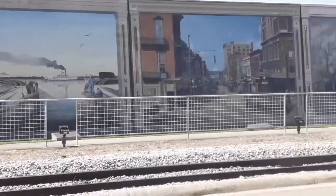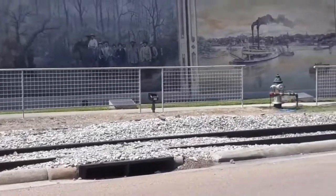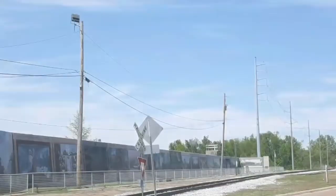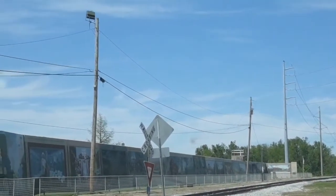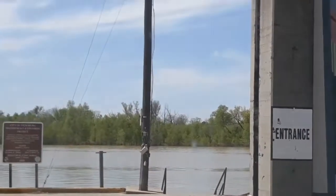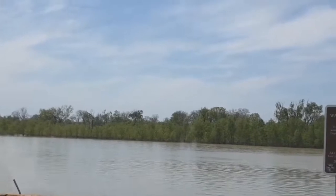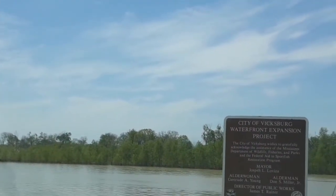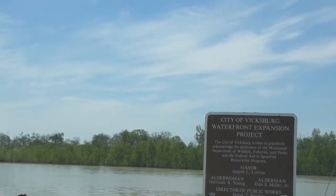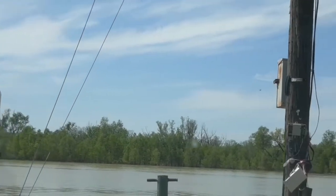Where are you going, mister? Entrance. Entrance to what? What's the entrance to? Let's go see. All right, let's go. We're living on the edge, people. Entrance. Okay, I'll play your game. Do not enter. Do not enter. Well, how the hell am I supposed to get out? No assistance, Mrs. Harry.